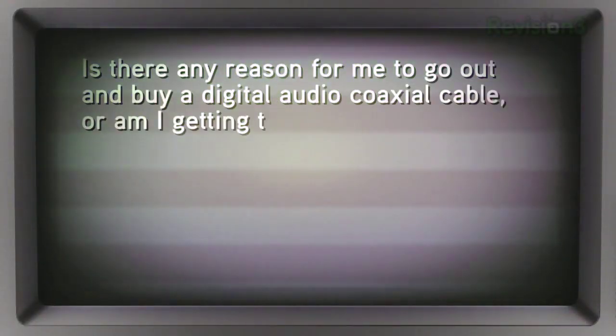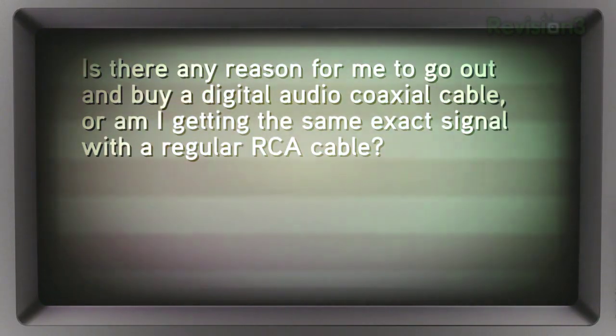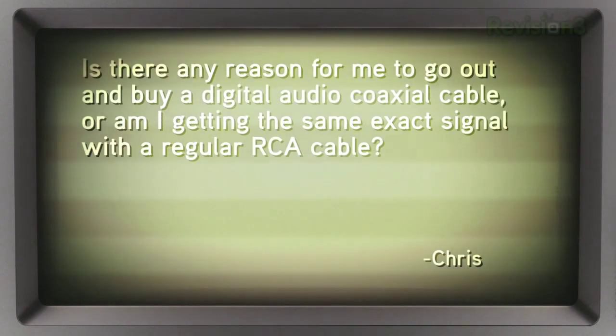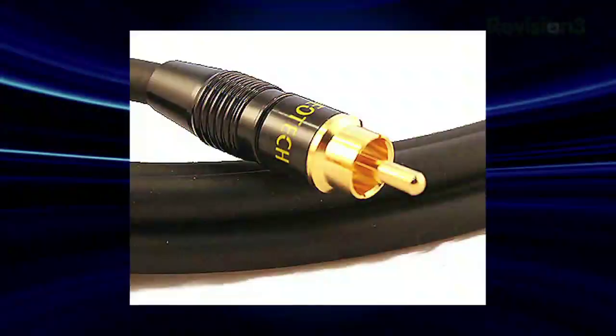It's another good reason. We got time for one more question? Do it. It's another classic question. Chris writes in, is there any reason for me to go out and buy a digital audio coaxial cable? Or am I getting the same exact signal if I just use a cheap old RCA cable? So the barrel connectors, right? Totally. Silver pin or gold pin with the big wrapped pins around it. High performance gold coating.